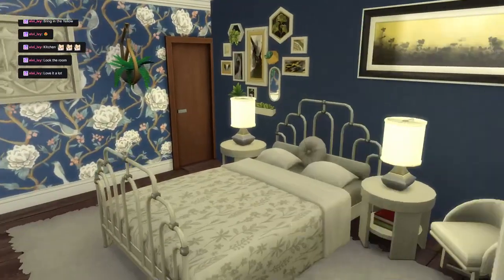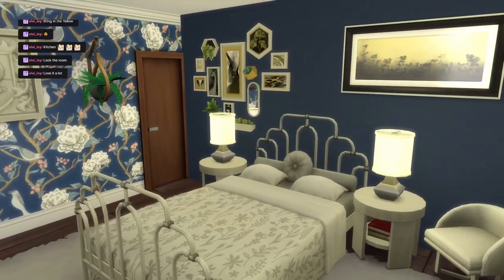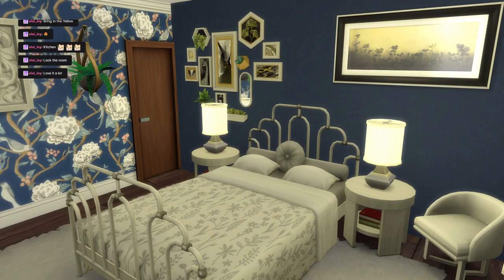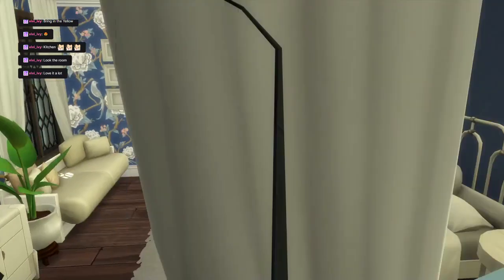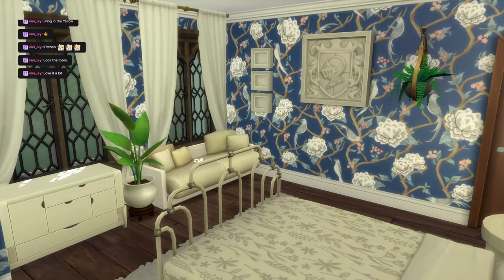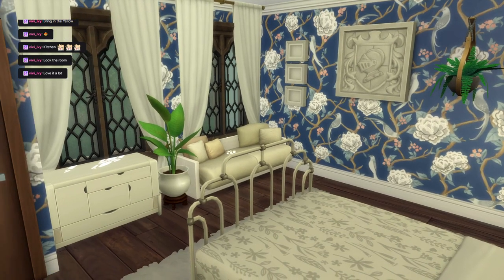This is our bedroom with the blue. So I did a blue feature wall behind the bed just to break it up. I kept to white as much as I could in the furnishings, just to not go overboard in the blue. And then we used the Decor to the Max blue flower and bird wallpaper around the rest of the room, and I think that's looking really nice. I'm very happy with that.